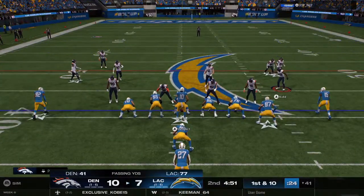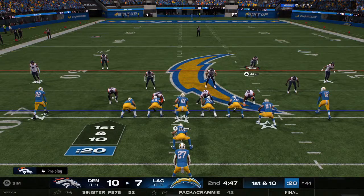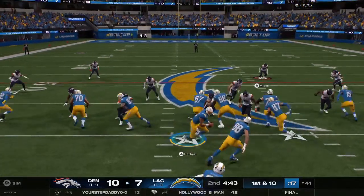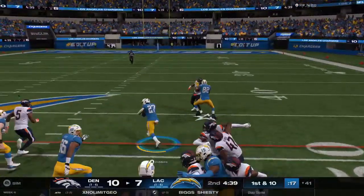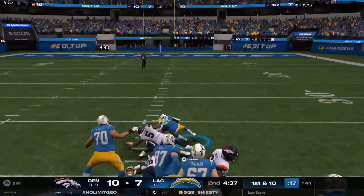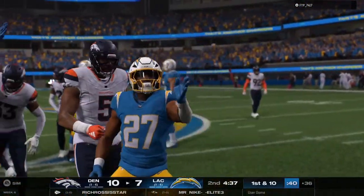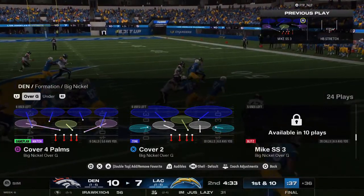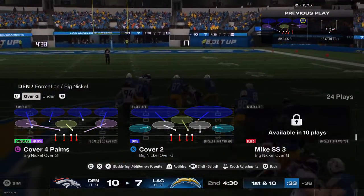Big shot to begin the drive has him up beyond the 40. Going to the ground again on first. A lot of grass ahead. And they catch up to him, but not until he's got a huge gain and a first down. They strike for 23 yards, and the Chargers will have a first.